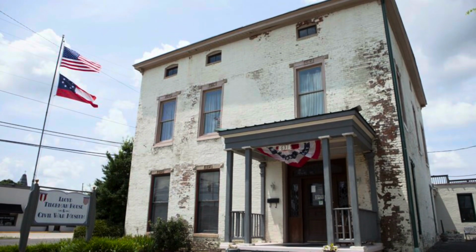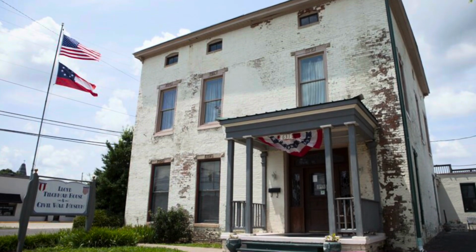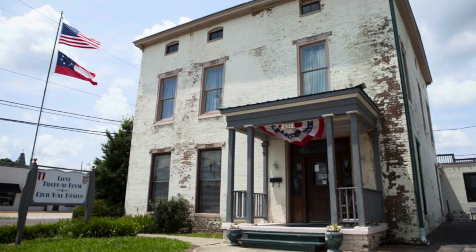Another place to visit in Paducah is the Tillman House. Now, Lloyd Tillman was a general in the Confederate Army who died at the Battle of Vicksburg. He was born in Maryland in 1818 and entered the United States Military Academy at West Point at, believe it or not, the age of 15 and graduated 5 years later.